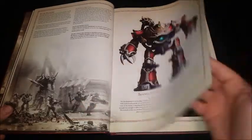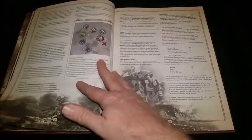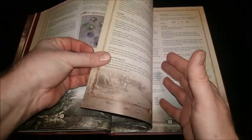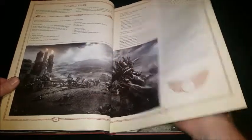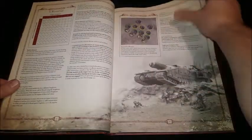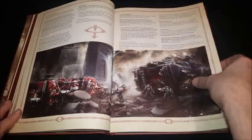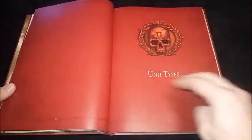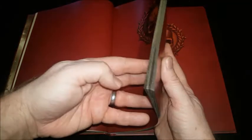It goes through the core rules as you'd expect: movement, psychic phase, shooting phase, how weapons work, and again, anyone who's played 7th edition is going to know all this. Assault phase, and some examples there. It's just a lovely, lovely thing, with lots of artwork through it. So there's your basic rules, effectively.